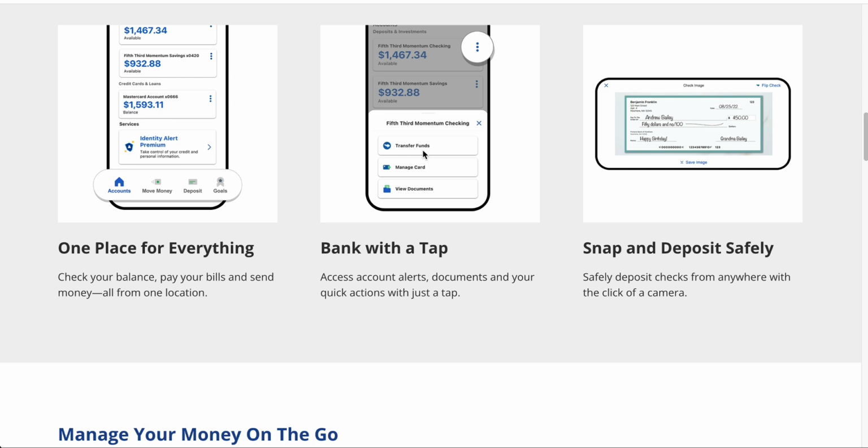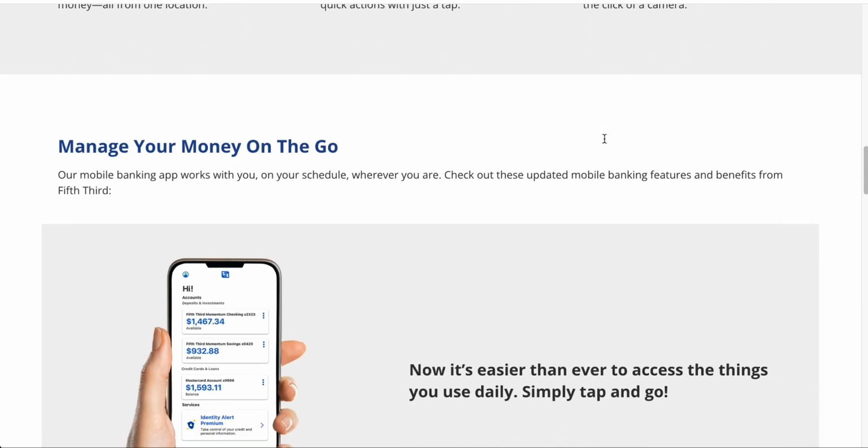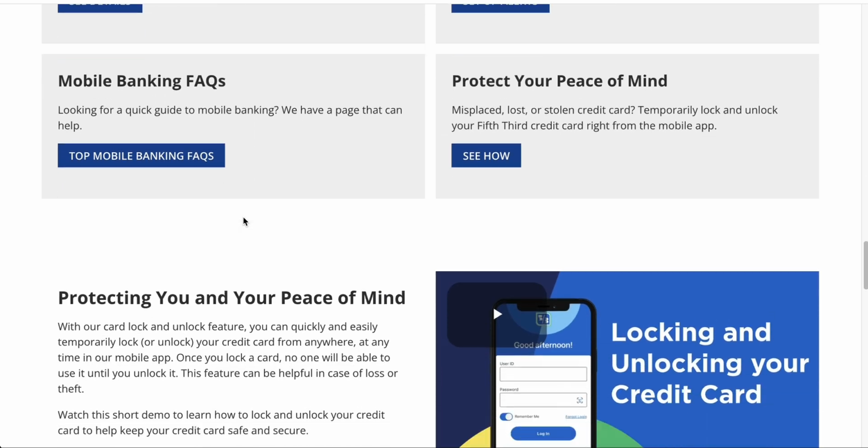And you have that mobile check deposit right there, which is a very nice feature. Taking a picture of the front and back of the check and following any steps. Sometimes you have to, say, write something on the back, like "for mobile deposit only." Very simple process with mobile check deposit that I've had with other banks. Very nice. So yeah, this account does have that feature. You can do that on the app, manage your money on the go and so forth. Send money with Zelle, as I showed you and talked about, deposit checks, manage statements, set up account alerts, and so forth and so forth.